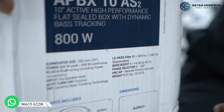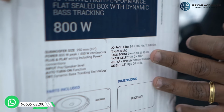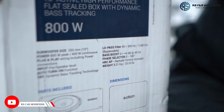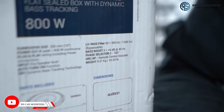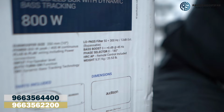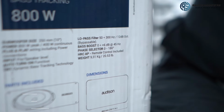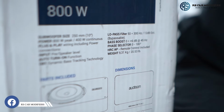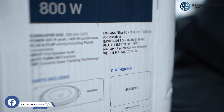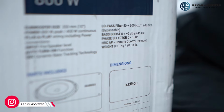The main part is the low pass filter. If you can see here, the low pass filter ranges from 50 Hz to 300 Hz at 12 dB per octave, and you have a bass boost of plus 6 dB at 45 Hz. Then you have a phase selector, wherein you can change the phase of the signal from 0 to 180 degrees, and it comes with a remote control through which you can adjust the bass. The weight of this is approximately 9.31 kgs, so it will be stable when you put it in the dicky of your vehicle.